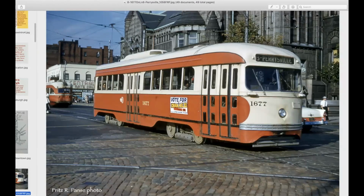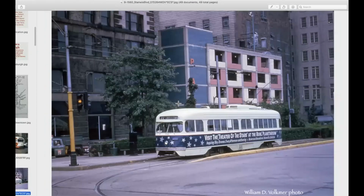1677 is a GE car. 22 Crosstown went through from the north side to the south side. Actually, I don't know if it went to the south side. I don't remember seeing any pictures of it.